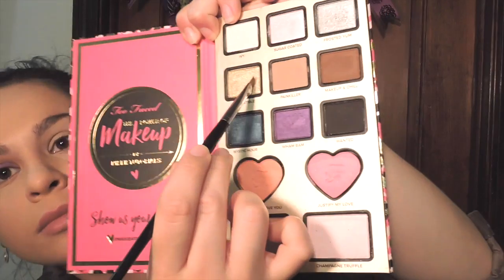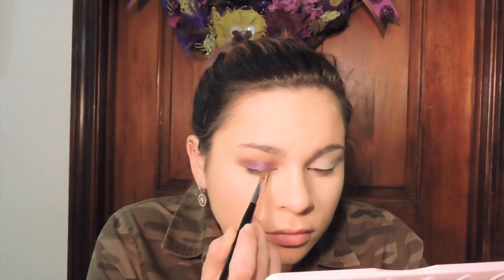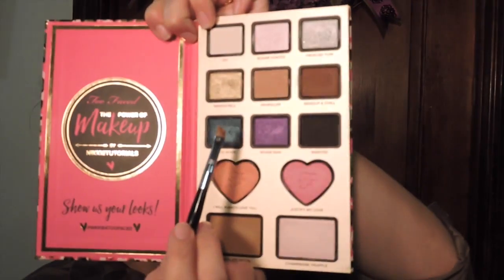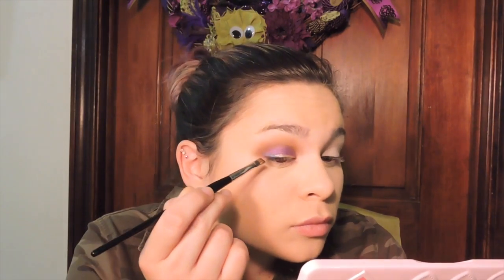Next up, I sprayed an eyebrow brush with MAC Fix Plus and dipped into Irresistible to make the inner part of my eyeliner. And then I used that same brush in Mystic Hour, which is that shade right there, to create the outer part of the cat eye.